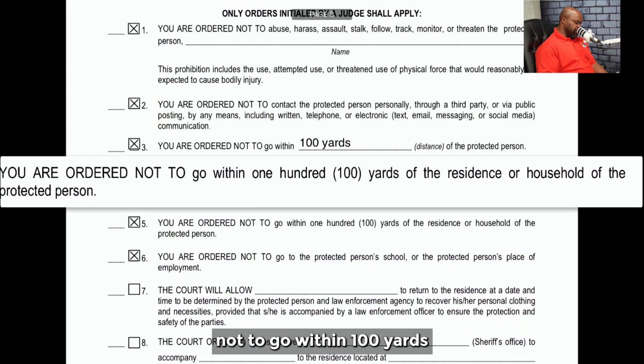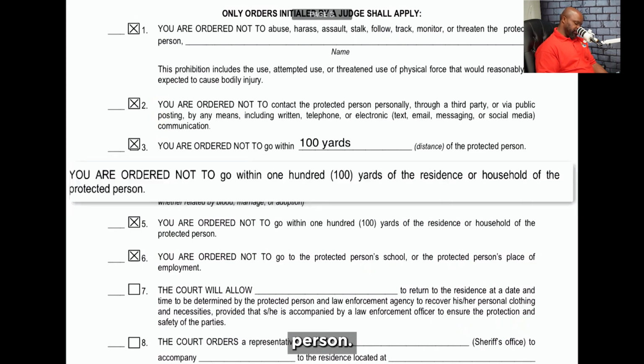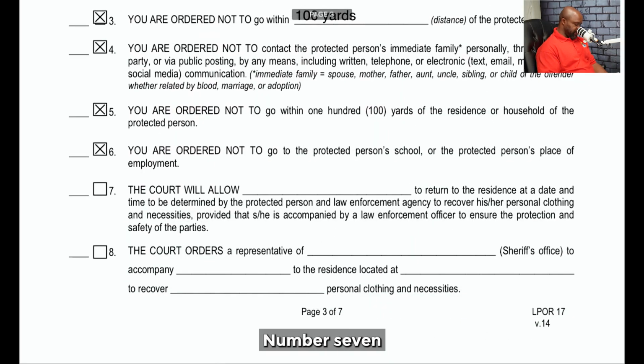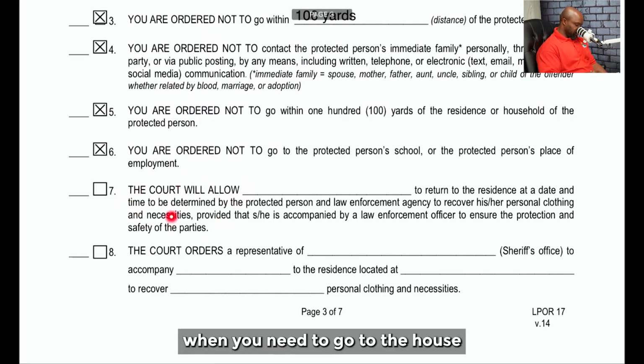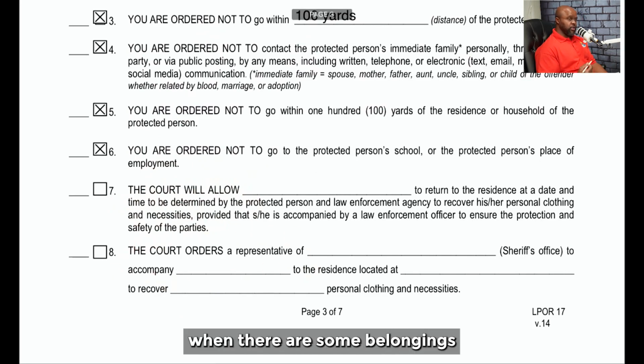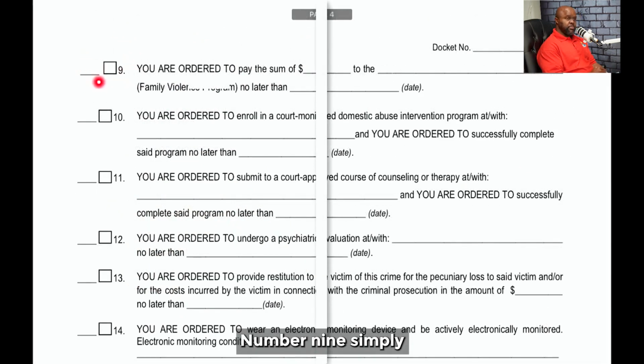Number 5, you are ordered not to go within 100 yards of the residence or house of the protected person. Number 6, you are ordered not to go to the protected person's school or the protected person's place of employment. Number 7 is typically implemented when you need to go to the house and retrieve some belongings. Number 8 is typically used when there's some belongings or personal items you need to retrieve also. Number 9 simply covers costs and penalties the judge may order you to pay.